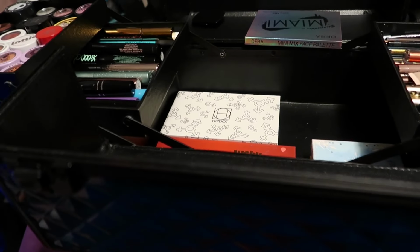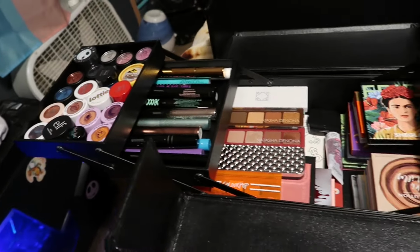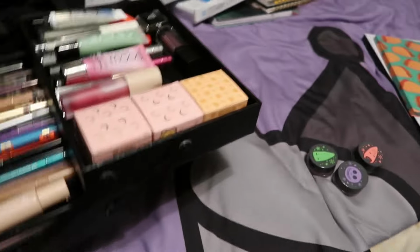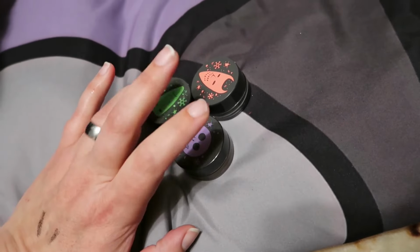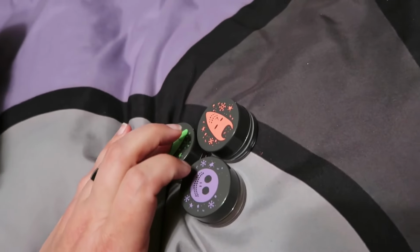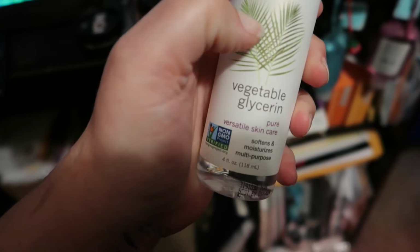So I'll be back. Alright, here is after reorganizing and getting rid of a couple of things. These are going into my Nightmare Before Christmas makeup bag because they're kind of dried out and I want to try to use what I can of these. I put this stuff in it and it seemed to help.